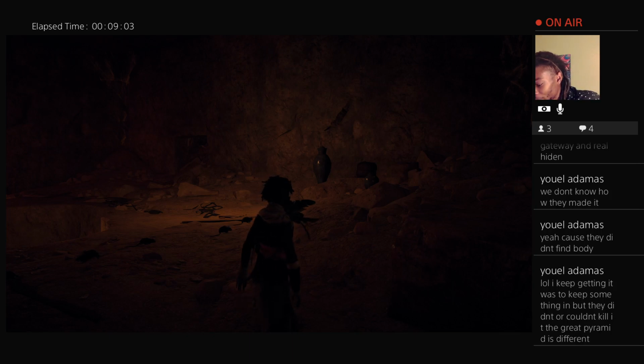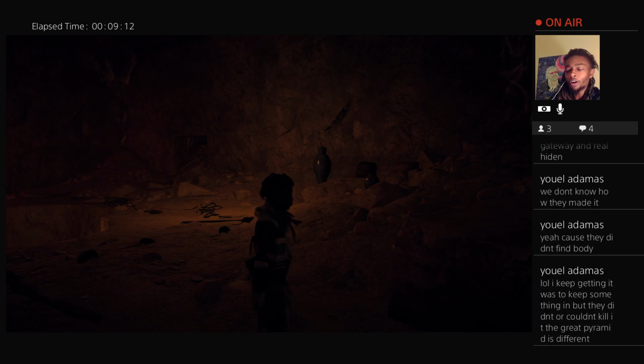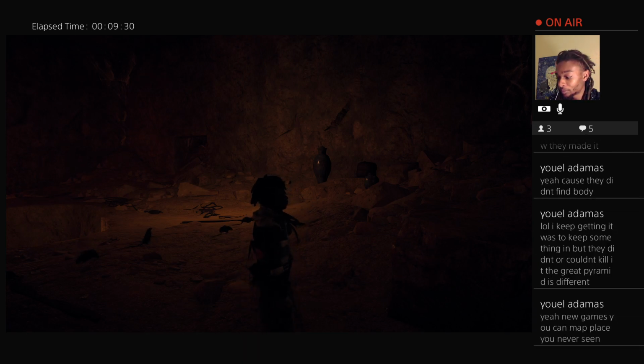It was to keep something in, but they didn't or couldn't kill it. The Great Pyramid is different. Yeah, I've read about that and heard about that. They said it was a giant bull or some giant sarcophagus that was really heavy, and they were like, why did they make it this heavy? Was it to keep something in? That's something physical though, but still probably tries to contain some kind of energy as well.